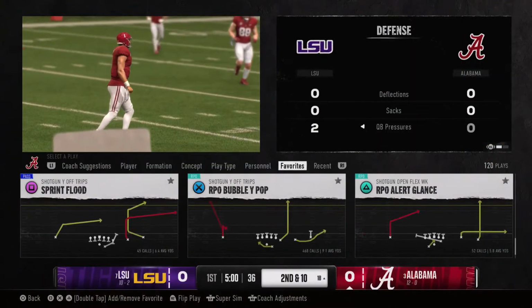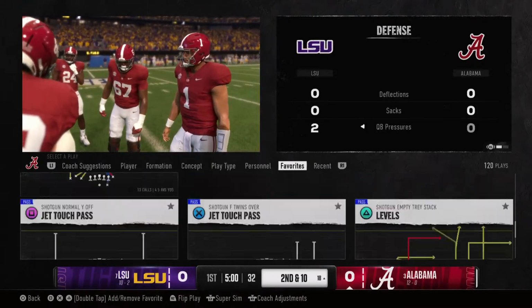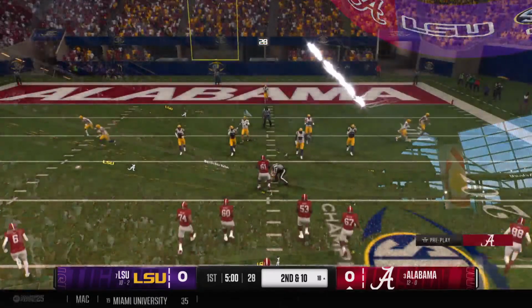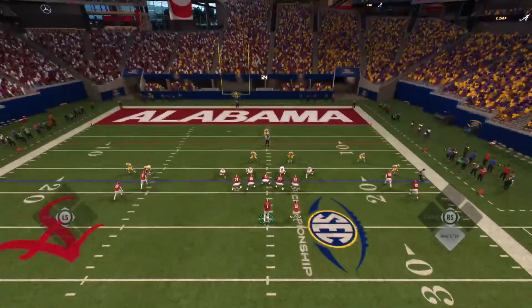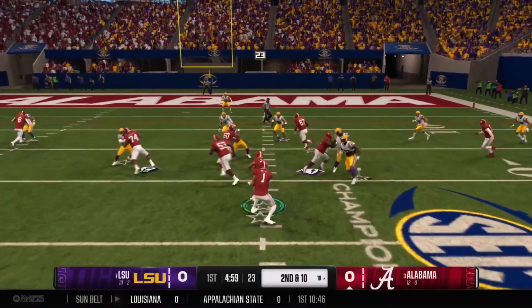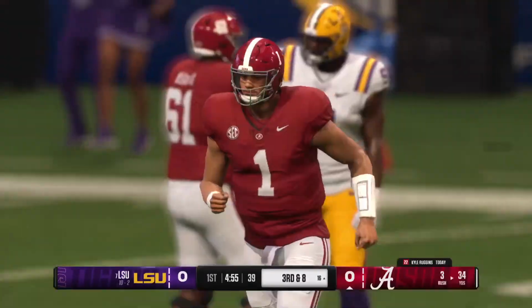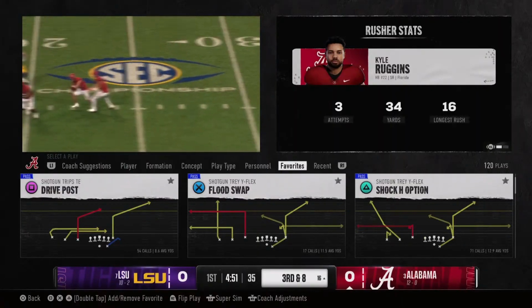It's incomplete. He was hit as he threw, a good pass rush there on first down. And you got to love this if you're a defensive coordinator. It's all about affecting the quarterback and getting pressure on him. This time they got to him and forced that incompletion. Tackle made after just a short gain.